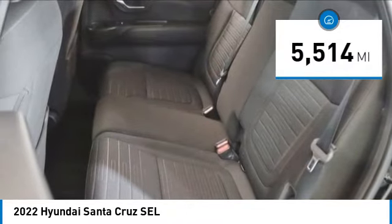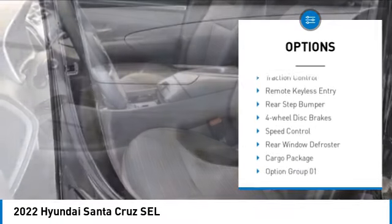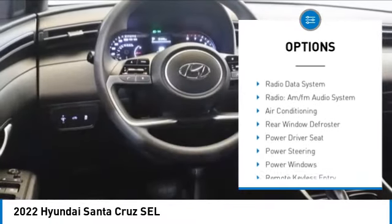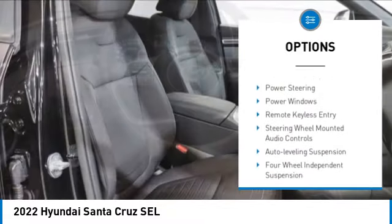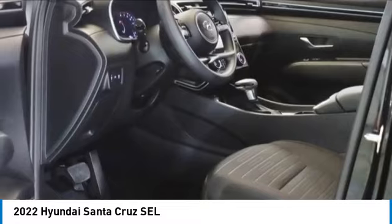Here are some of this vehicle's great options: electronic stability control, alloy wheels, rear spoiler, brake assist, traction control, remote keyless entry, rear step bumper, four-wheel disc brakes, speed control, rear window defroster.